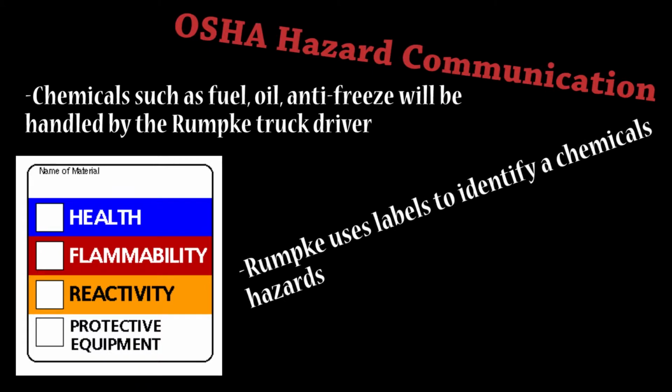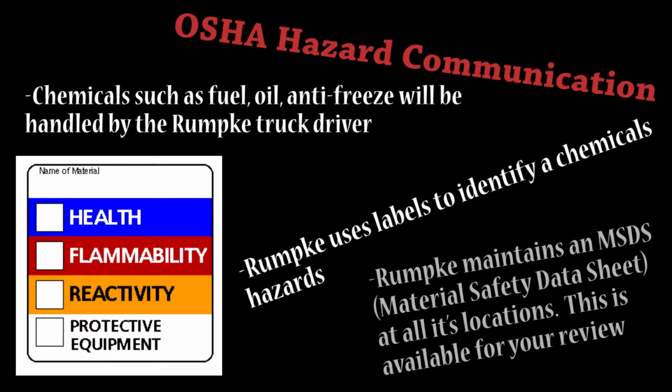Rumpke uses labels to identify a chemical's hazards. Rumpke maintains an MSDS, Material Safety Data Sheet, at all of its locations. This is available for your review.